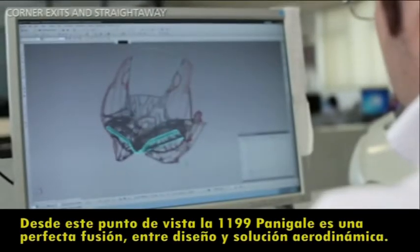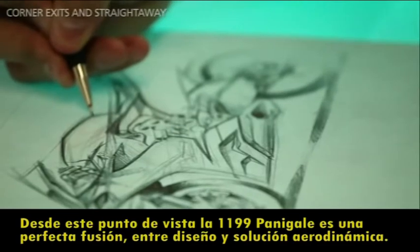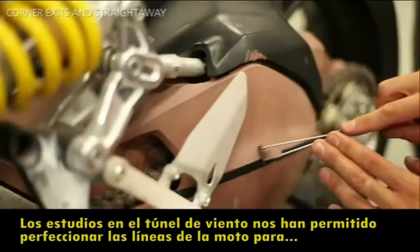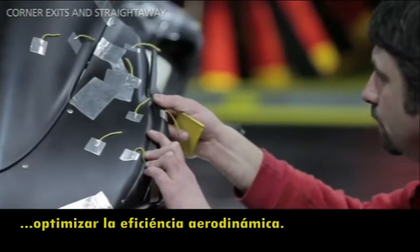From this point of view, the 1199 Panigale is a great marriage of design and aerodynamic solutions. Testing in the wind tunnel has allowed us to perfect the lines of the bike to improve the aerodynamic efficiency.